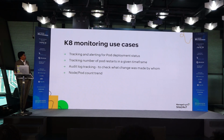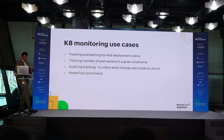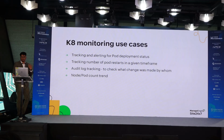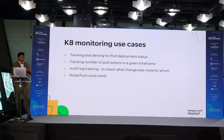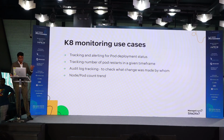Here in Kubernetes monitoring, what any monitoring or observability tool, and what we at Site24x7 have to offer, is pod deployment status. So whether a pod deployment was successful or a failure, how many times the pod is restarting within a given time frame, and you will also be able to see which DevOps engineer is performing a particular action, who is respawning a pod, or which service is respawning a pod, and who is killing it.